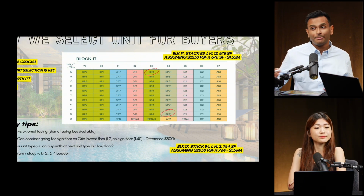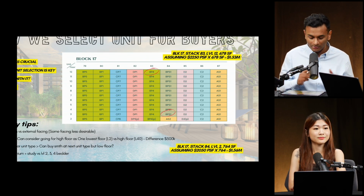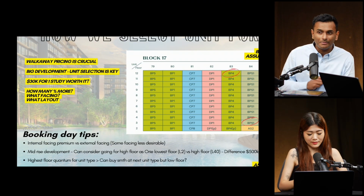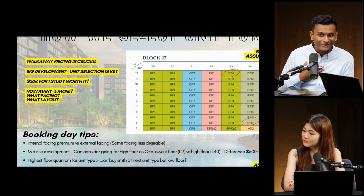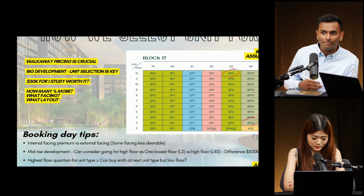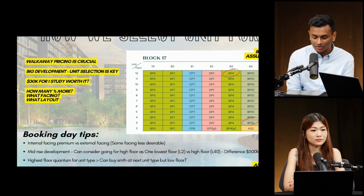So these are examples of what we do for our buyers. When you go for booking, it's crystal clear what you should be doing. Another thing is that walkaway pricing is very crucial and unit selection is key, because for 30k, if I'm paying for one more study, is that worth it? If you were to ask me, I'll take it. Yes, it's definitely a lower floor, but personally I feel that, like what I mentioned earlier, higher floor units may not be the way to go here, because it's a mid-rise development after all.